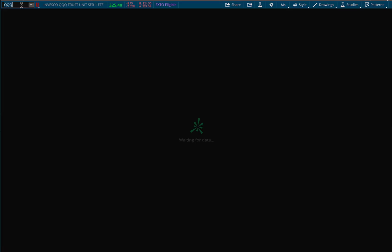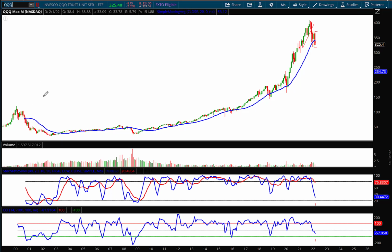Look at the Qs one more time on the monthly chart. You know why I keep showing this one? Because if you go back all the way to 2000, you see that? That's the crash of 2000. If you did not sell a single share of what you owned in the tech sector, guess what? It would have taken you almost 18 years to get back to break even.